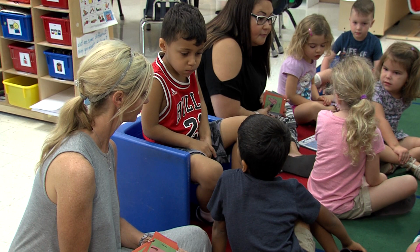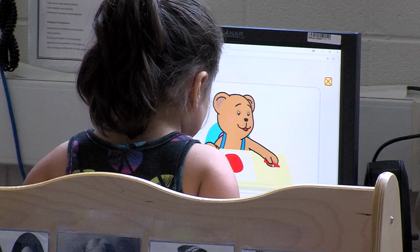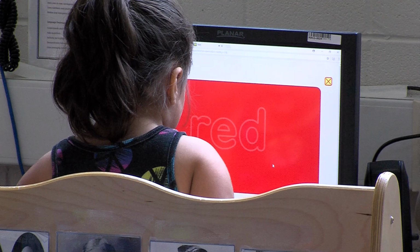And oftentimes children are in multiple environments. They might be in daycare before they come to school. They might be in an early childhood program through the park district at another time. And so having everyone who supports that child have an opportunity to communicate and build relationships really supports inclusion.